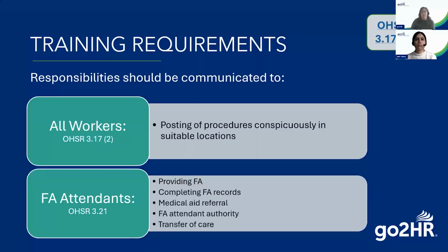So another way to look at it is that you're just training your workers on another safe work procedure, how to call for first aid. It's called out in the regulation that you must post the procedures in a suitable location. So as we mentioned last week, a good place for these to be posted is on the safety notice boards or by phones or radios, those communication devices that they're going to use in order to call for first aid.